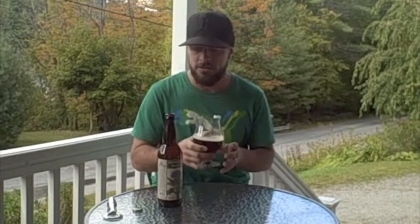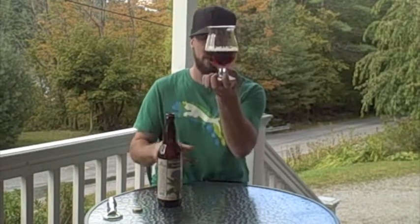For this particular Scotch Ale, they aged what I believe is a sixth of the overall batch in red wine barrels. So I remember before there was a little bit of that barrel character, a little bit of that vinous note in here with it. But I'm kind of thinking this might have evolved a little bit over time. So let's take a look at it here.